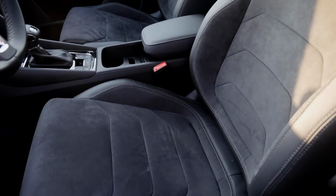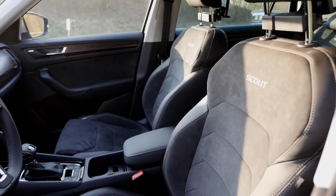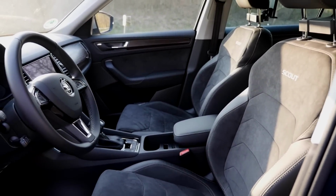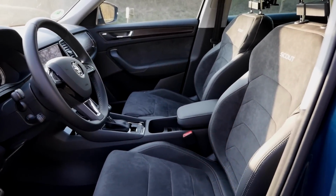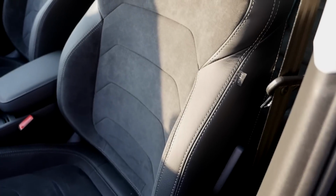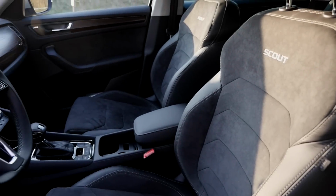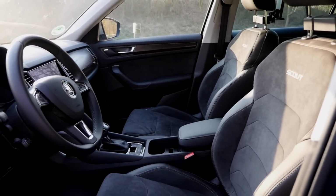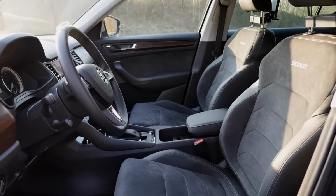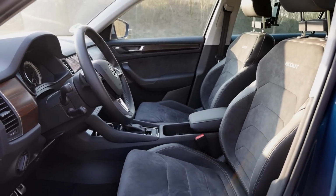In the basic Kodiaq you can also get just pure fabric seats or also a mix of fabric and leatherette. Inside fabric, outside leatherette. Here with the Alcantara, some sources say that some parts are leatherette and some minor parts would be of animal origin. It's really hard to find out the exact information about that, but at least most of the base and most of the seats are without animal origin. Overall, you have good options and they look good and they're also comfortable.